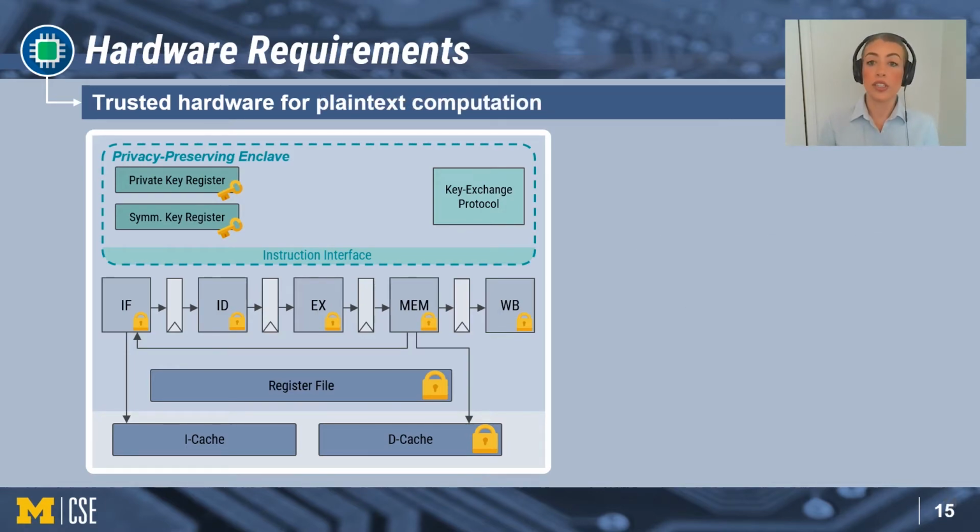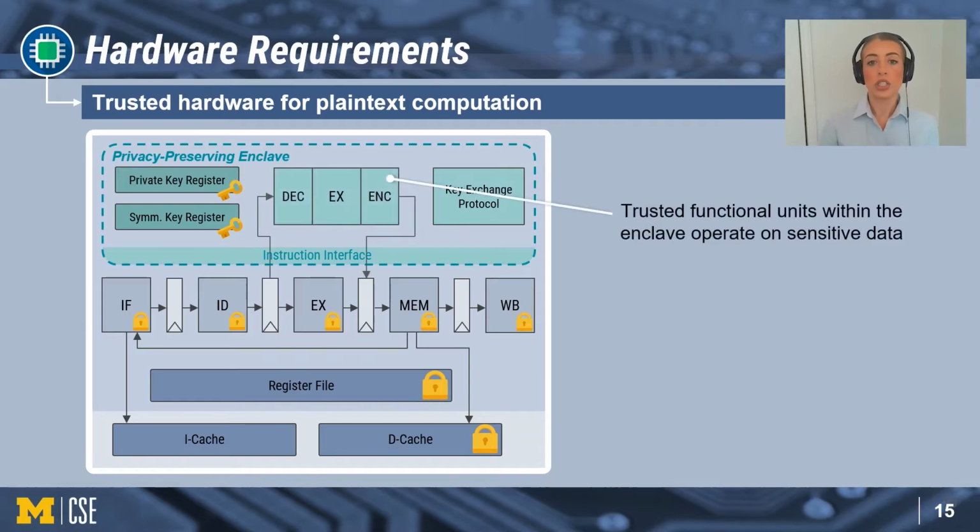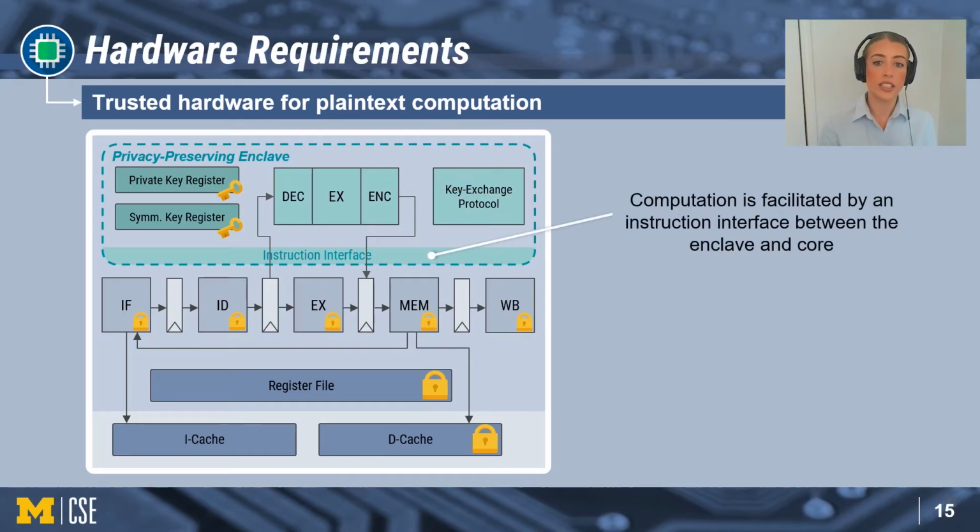Finally, we must also include trusted hardware for plaintext computation. Within the enclave's trusted hardware, private data can be safely decrypted, enabling privacy-preserving computation. Trusted functional units within the enclave operate on sensitive data. And this computation is facilitated by a RISC-style instruction interface between the enclave and the core. Custom instructions in this interface, like encrypted add, direct the processor to enter the enclave during the execute stage of the pipeline. Within the enclave, the source registers are decrypted before the operation is performed. Afterwards, the result is re-encrypted and passed back to the core.